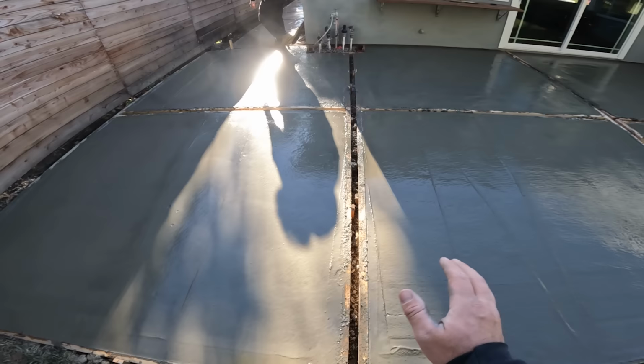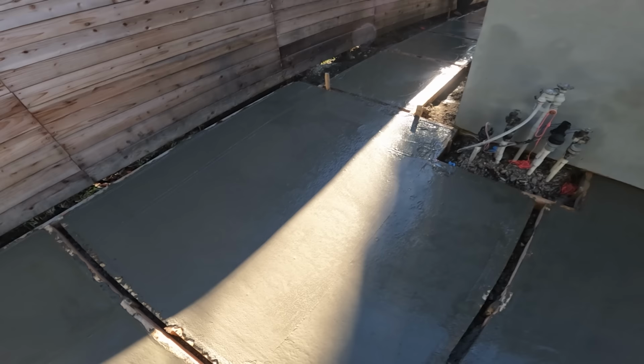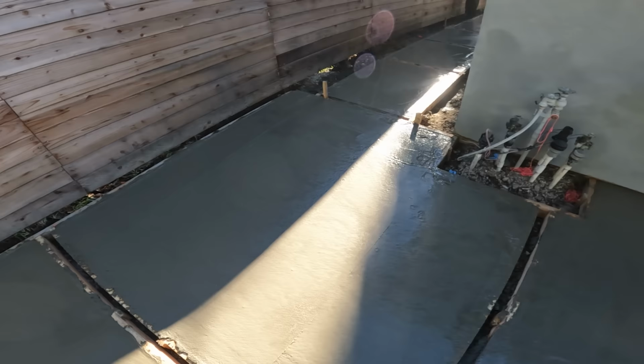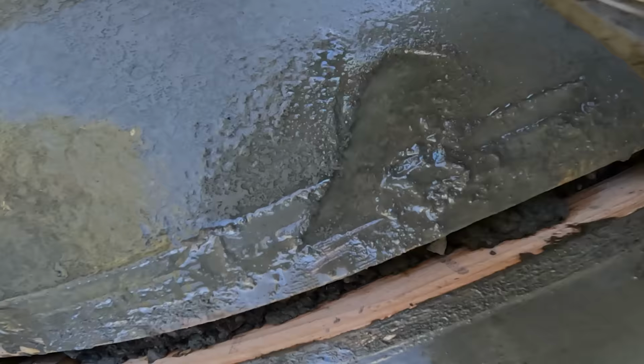Because once you start hitting with some steel trowels, those steel trowels aren't going to expose the unleveled surface. They're just going to seal it up and just go right over the bumps. They're going to flow with it, basically. Yeah, you can see how wet it is right here. Look at that. Puddle.